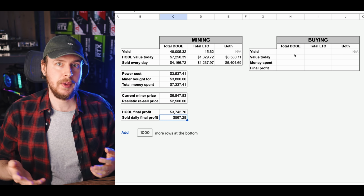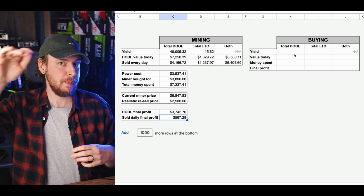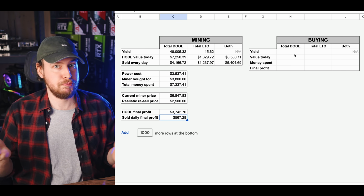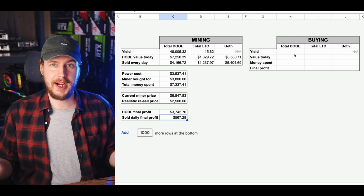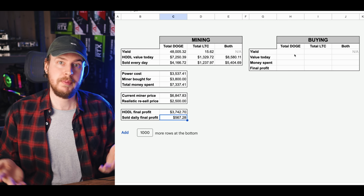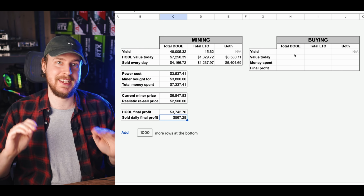Plus, if you're getting semi-new hardware for mining, other people, if the coin price goes down, might have to shut their miners off before you, lowering the network hash rate, which means that profitability goes back up for you. So the coin price going down when you're mining might not be a big issue. You might still be earning money with your miner. However, with price going down when you've bought the crypto, you're losing money instantly.